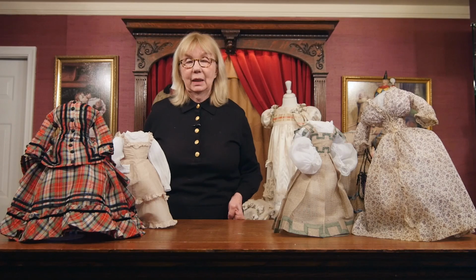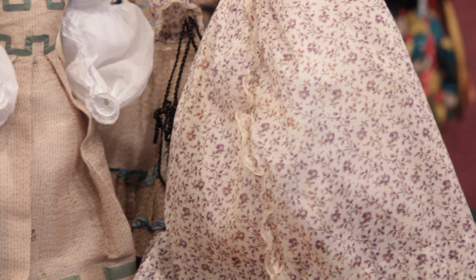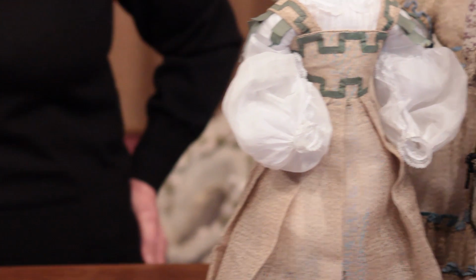About 15 years ago, I did my first catalog on antique doll clothing. Since that time, I have done 9 other catalogs. The last time I did one, about 7 or 8 years ago, I said this will probably be the last one that I will ever have, because antique doll costumes are becoming harder and harder to find.